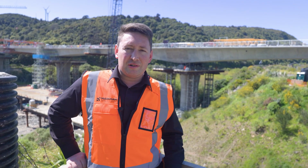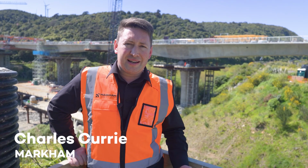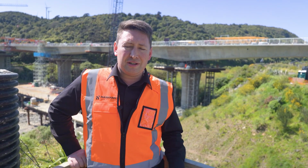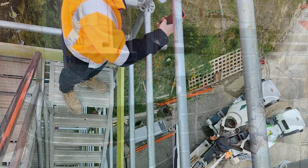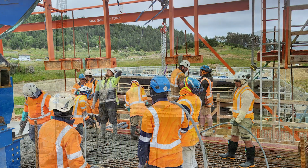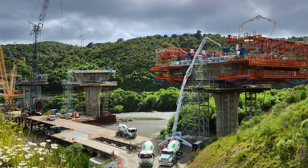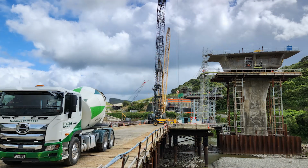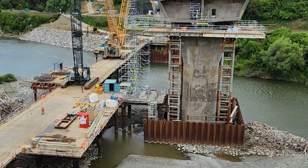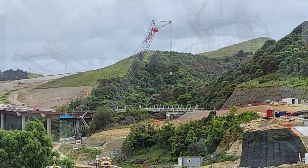So Markham got involved in the form of concrete admixture for this project. So we set up bulk tanks at the readymix plants close by, and we're able to help with the concrete both in the short term and the long term. The short term involved adding workability, making the concrete easier to place and work with, stop it going off too soon. In the long term, it's helping with durability and waterproofing for the structure.